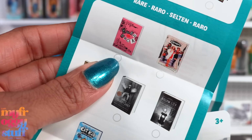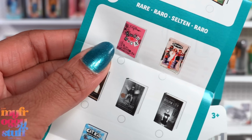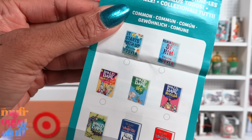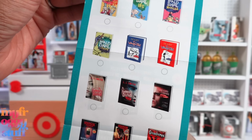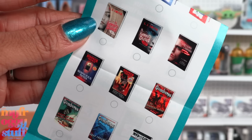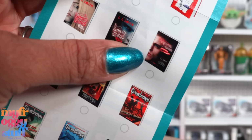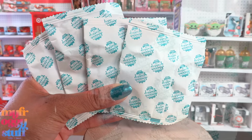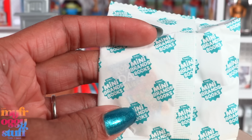Rare, with Clueless and the Burn book. I actually just finished a free printable inspired by that one. Then there is Common, and we actually get some pretty good titles in Common. Vampire Diaries and Stranger Things. Wait, is that Stefan? Where's Damon? We have 4 paper bags, and we can totally see through the paper to see which book is inside.